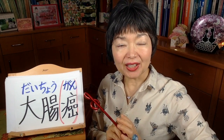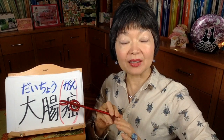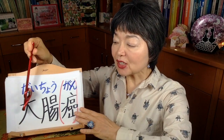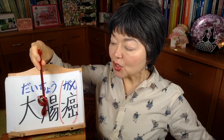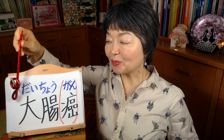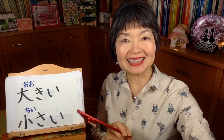colon cancer. Well, gan, this means cancer, any kind of cancer. And daicho, dai, this kanji means big. And cho, intestine. So maybe you say large intestine. And large intestine, this is also colon. So daichogan is cancer of colon, colon cancer. I think you remember these two adjectives.